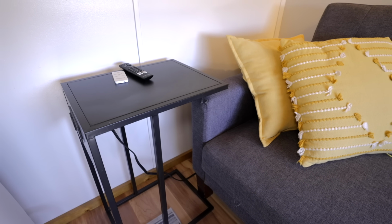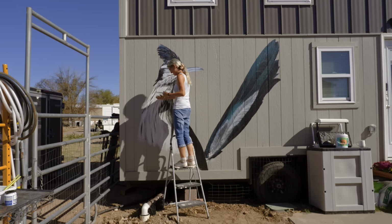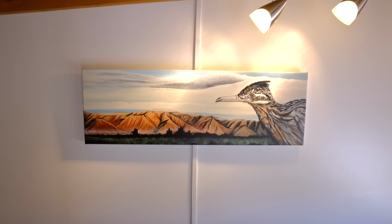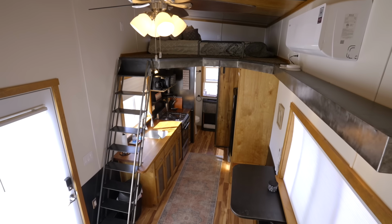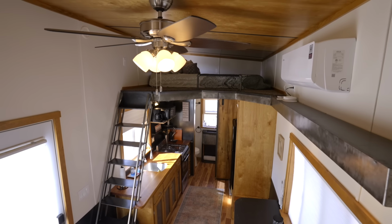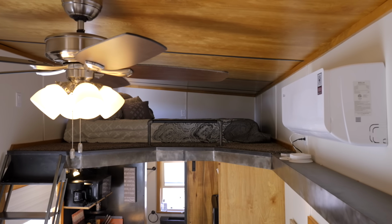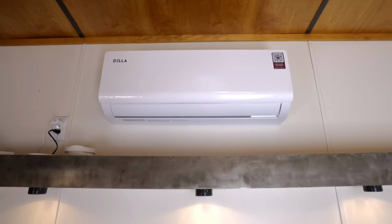This painting right here was done by one of our residents here. She's a tiny house owner as well. Because of the name Reba, I told her I loved Roadrunners, so she did that for me. And up here you can see over into the loft. As you can see, the stairs go up on one side, the high side, and then the roof line tapers down. So that's the best place for the access to the loft. And we have a mini split up here that heats and cools the whole house, although we also have a propane heater.